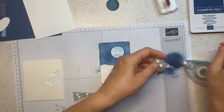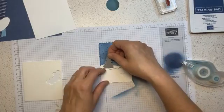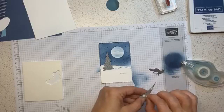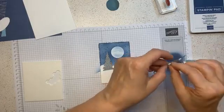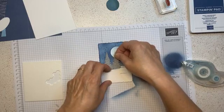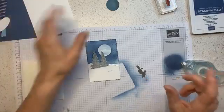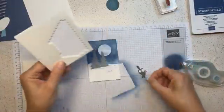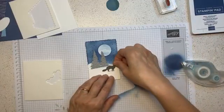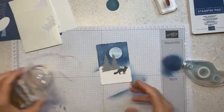And now we are going to glue this one. So we're going to do this one like so. And this one, pinch there, and this one is gonna go a little bit lower in this case, like so. Okay, then this little fella with mini dimensionals, one there and one here, is gonna be right across here. There.